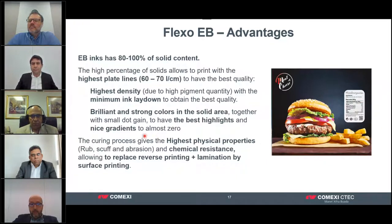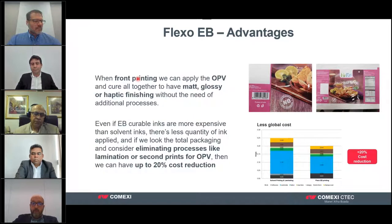And also, the curing process gives the highest physical properties. So we have physical properties like wrap, scuff and abrasion resistance, but also chemical resistance. This allows us to replace reverse printing and lamination by a surface printing, as we mentioned earlier. When we think that we can replace lamination by a frontal printing, we go one step ahead, because when we do front printing, we can apply the OPV overprint varnish and cure altogether.